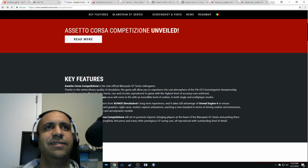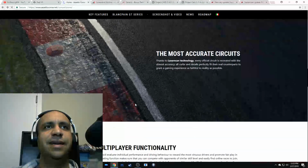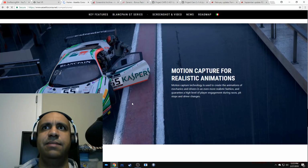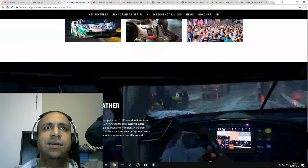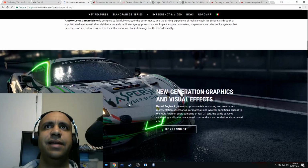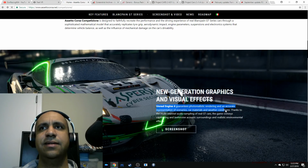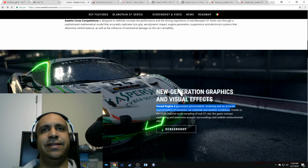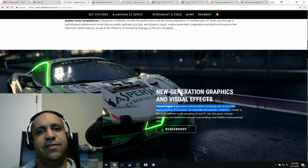It's running, actually, I'll kind of parse this out, but where is it? So they mentioned that it is... I probably should have done my homework. I apologize about this. Anyway, it's running on the Unreal Engine 4. Okay, oh, there we go. Unreal Engine 4 guarantees photorealistic rendering and accurate representation of scenarios, car materials, and weather conditions. So they've changed the back-end engine, okay, and people are concerned that they're going to change their physics engine.